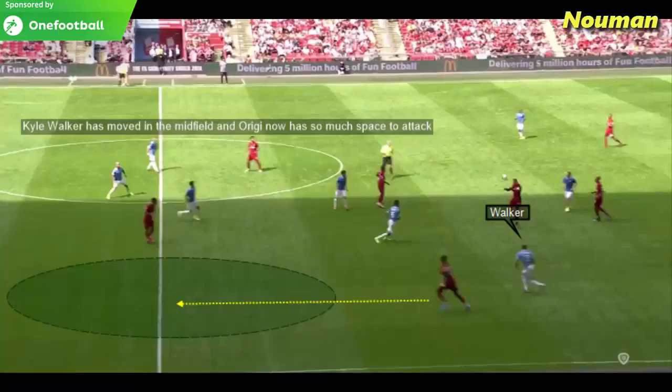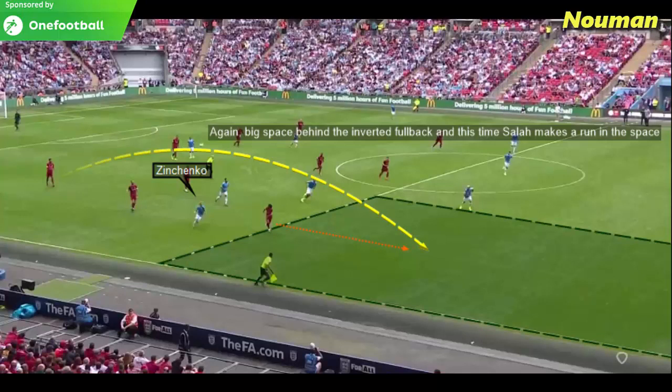Kyle Walker has moved in the midfield, and Origi now has so much space to attack Manchester City's backline. Again, big space behind the inverted fullback, and this time Mohamed Salah makes a run in the space.